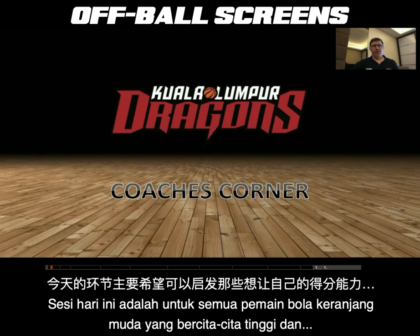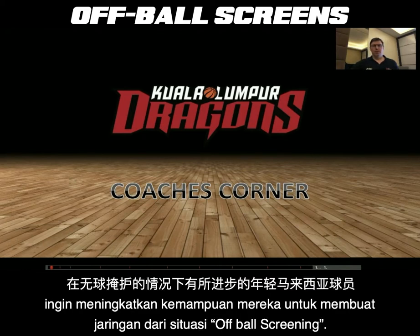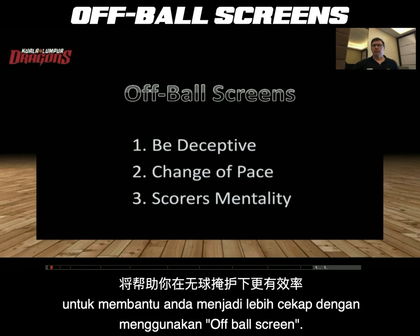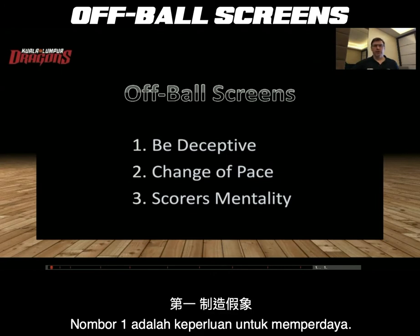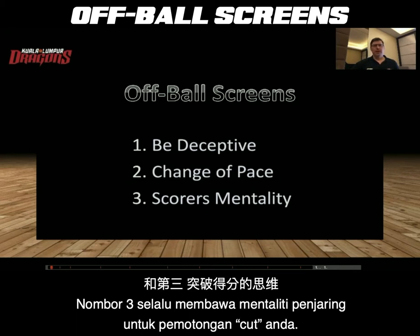Today's session is for all those aspiring young Malaysian basketball players who would like to improve their ability to score from off-ball screening situations. There are three main points we're going to cover today to help you to be more efficient working in off-ball screens. Number one is the need to be deceptive. Number two is using a great change of pace. And number three is always bringing a scorer's mentality to your cut.